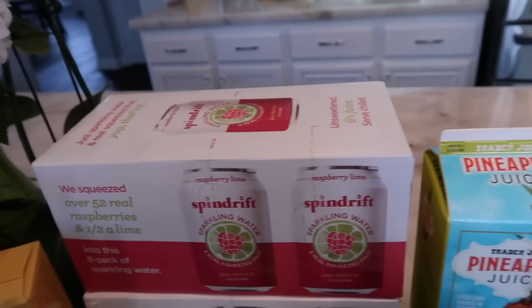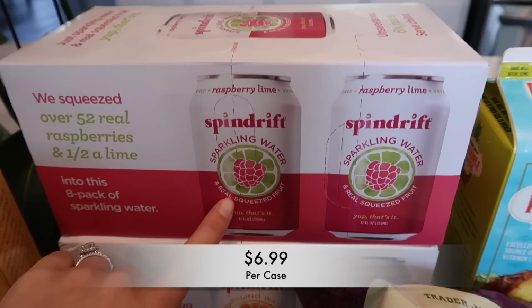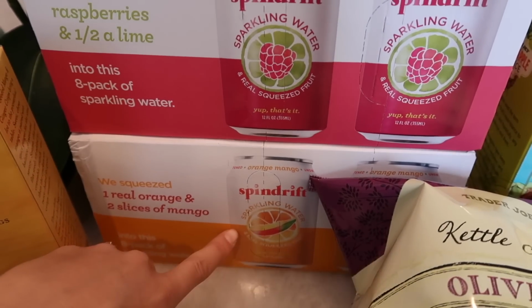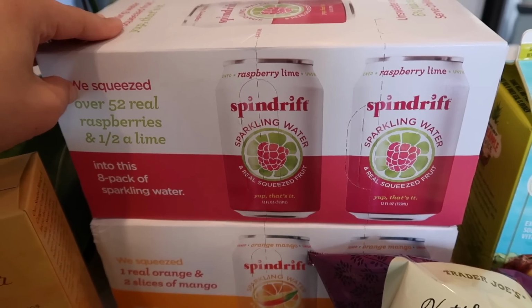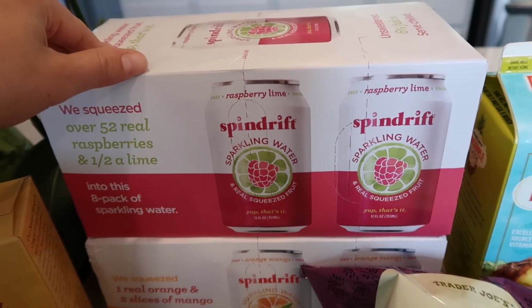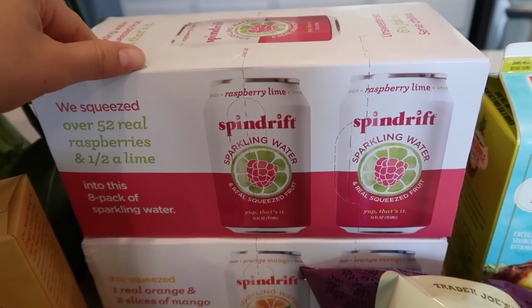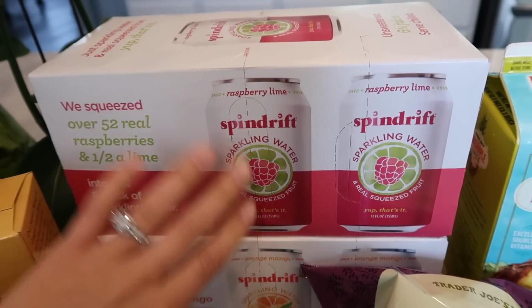And then I grabbed two different cases of the Spindrift. I got the raspberry lime and the orange mango. So I just figured these would be great to have in my outside refrigerator and we can just grab and go as needed. Typically we just drink plain water, but these are nice to have on hand when you're just wanting something a little sparkling and something with a little flavor as well.